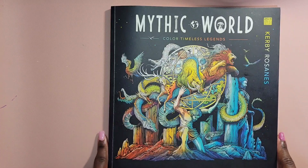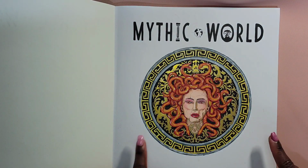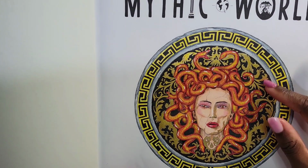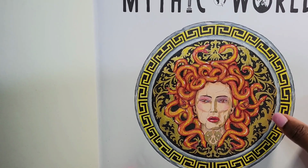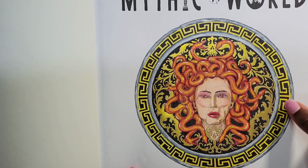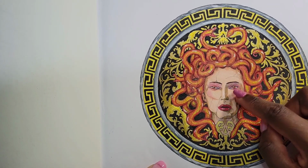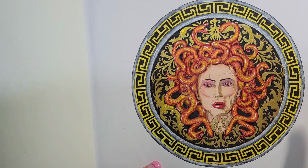Let's start with Mythic World by Kerby Rosanes, and I did the very first page. So I colored Medusa. I used a water-based pen for the black background, and I used a metallic gold watercolor for the decorative bits around her. I wanted Medusa to stand out, so I chose bright colors for the snakes, and I used those same colors for her eyes. So the eyes were empty, no pupil, no iris, and I went ahead and drew those in.